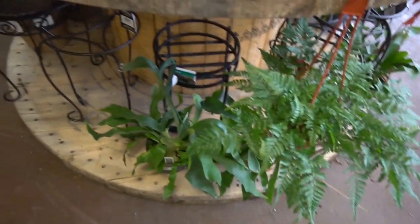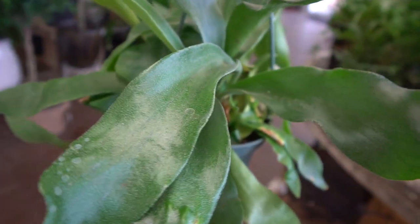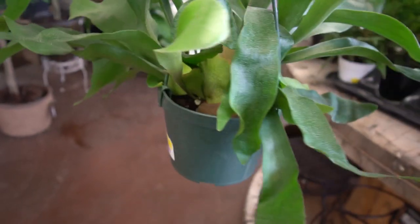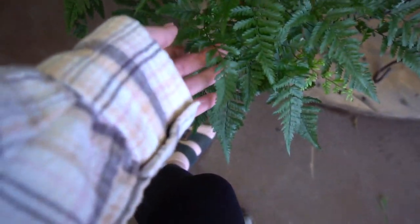Then coming over here, we're looking at just a heck ton of ferns. So we have baskets of staghorn ferns. Super nice. You can see all the little dust on the plant. Don't rub that dust off, that's part of the plant. Some regular ferns. This might be rabbit's foot.